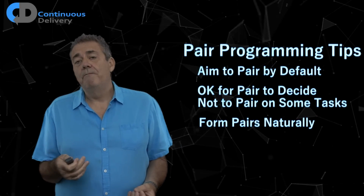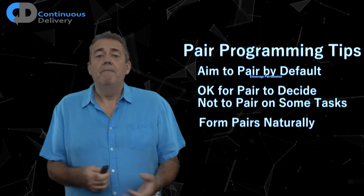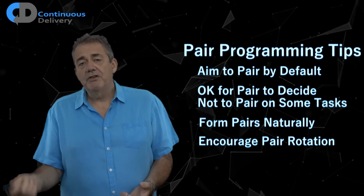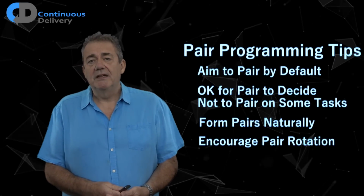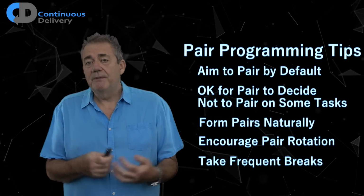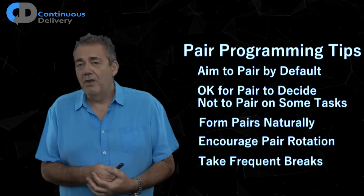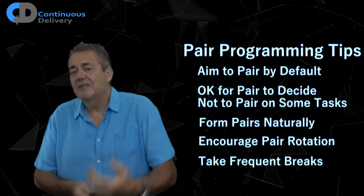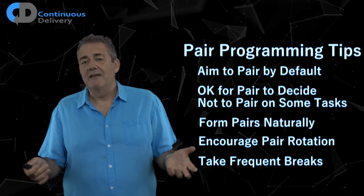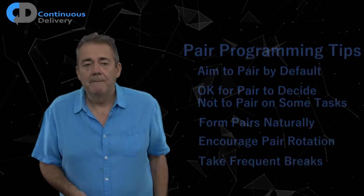My advice is to form pairs naturally. Allow people to choose the things that they're going to work on, but strongly encourage the rotation that we talked about earlier. And you're going to need to keep strongly encouraging the rotation, because people will tend to fall back into comfortable habits of not rotating unless you inject a bit of energy into it. I'm not suggesting that you dictate to people, but just remind people of the value of the rotation.